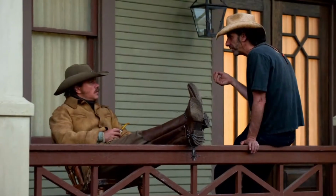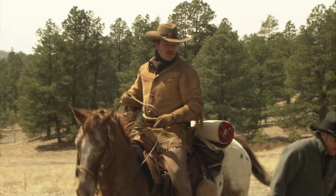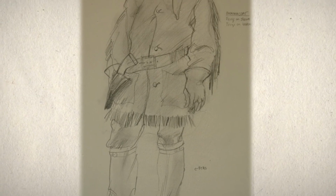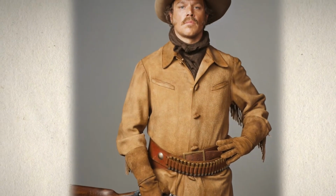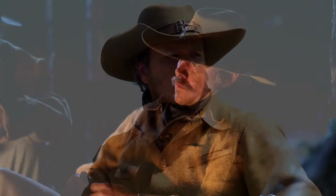LaBeef is in buckskin. Nobody else in town wears buckskin. He's the only one for miles in buckskin. And so that was on purpose because we wanted him to sort of stand out, as it's described in the script as someone with maybe a little too much panache. This was a character who had a lot of flair, you know, from the buckskin jacket to the guns and the spurs and everything. It's tough to be taken seriously in a buckskin jacket, so that was kind of a fun play, a bit of a dandy.